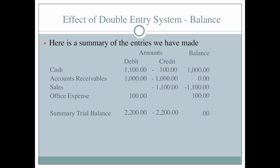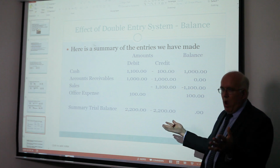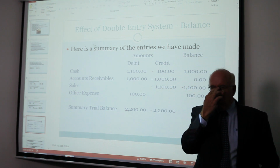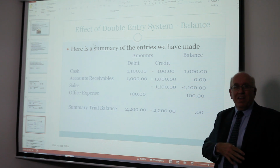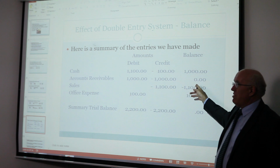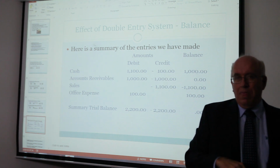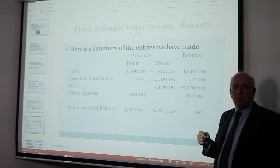In the last 4 entries that we made, we debited cash for $1,100. We increased our cash by $1,100, and we only spent $100. So, Bill, how much will we have left? Right, $1,000. That's right. Very good. How much in sales have we earned during this period, Sherilyn? That's right. We've earned $1,100. At the end of this financial period, there is $1,000 in the bank account that hasn't yet been spent. There is $1,100 in sales that have been made, and $100 in office expenses. You see how it all balances? Very good. Are there any questions?